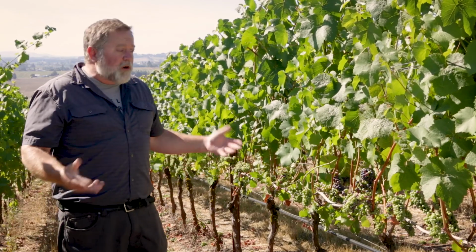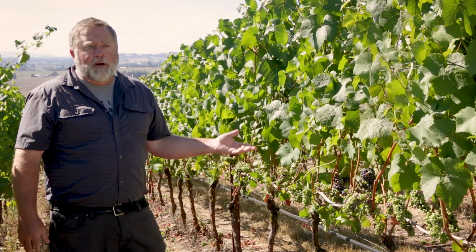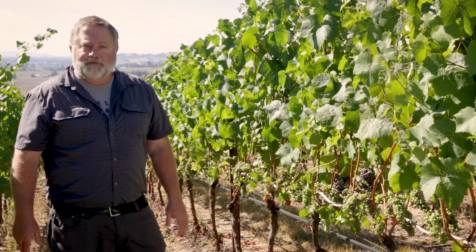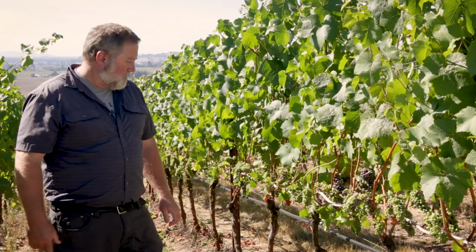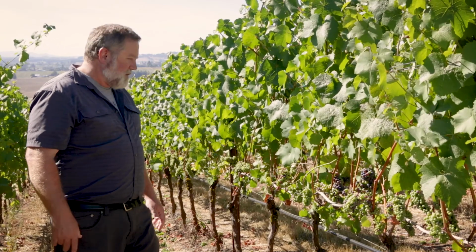Yeah, so at this point we're completely dry farmed here in this vineyard block. It hasn't seen irrigation for 10 years. So I was thinking maybe we can get in a little close and you can show us what we would be cutting off when we're thinning, or what we have already cut off.